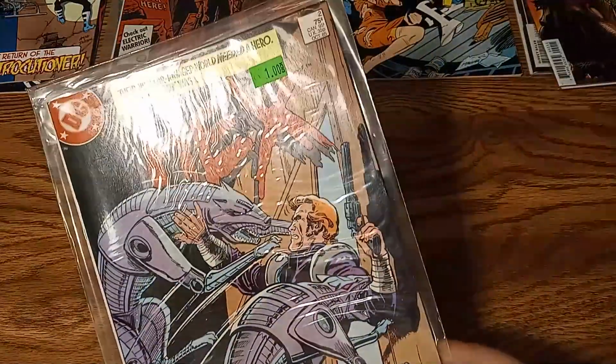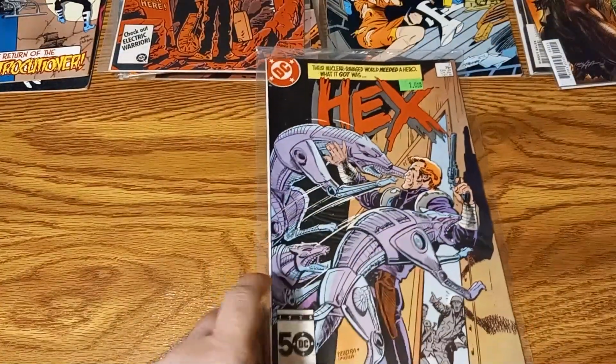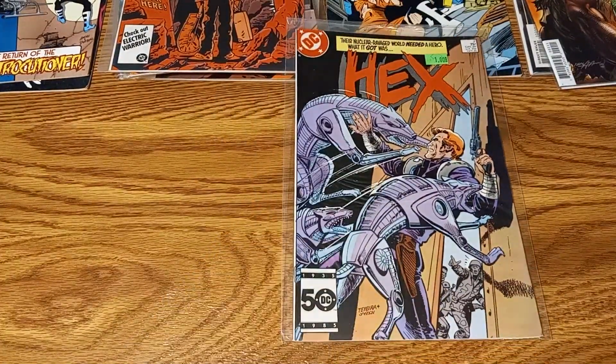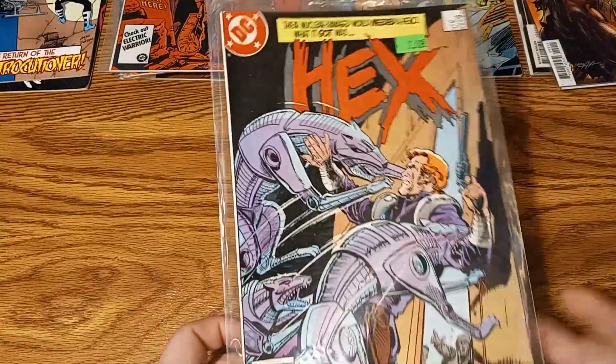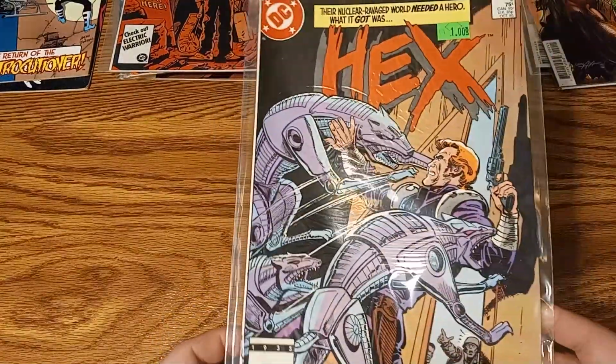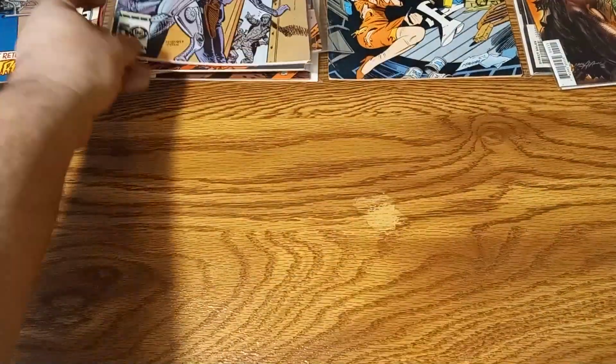Issue number 2 of Hex. This was the mid-1980s science fiction follow-up to the Jonah Hex Western, when it got canceled around issue number 92 or something like that. I've never been a fan of this series, but it looked interesting, so I'm going to put this in the temporary collection for now.